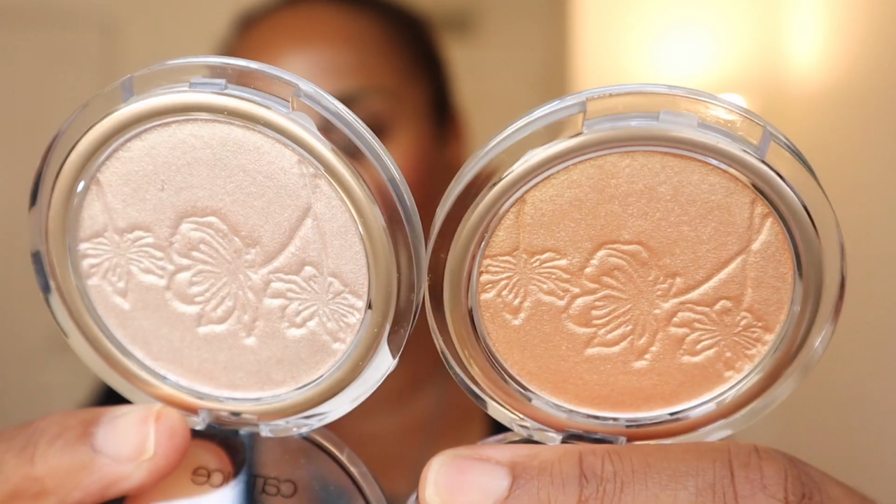Closing it out with the highlighter that is getting people to go crazy. It's from Catrice, the More Than Glow highlighter. It comes in two colors. One is supposed to be an icier rose gold shade. The other is more appropriate for my skin tone, the Beyond Golden Glow. There they go together. Go ahead and swatch those.